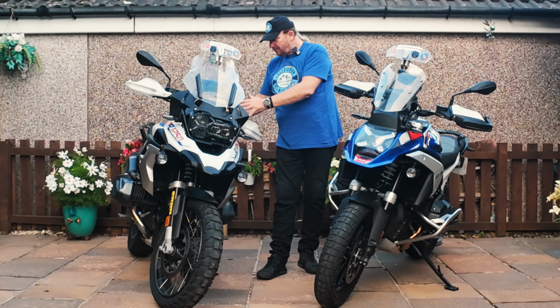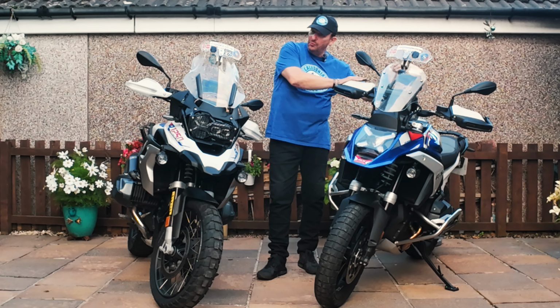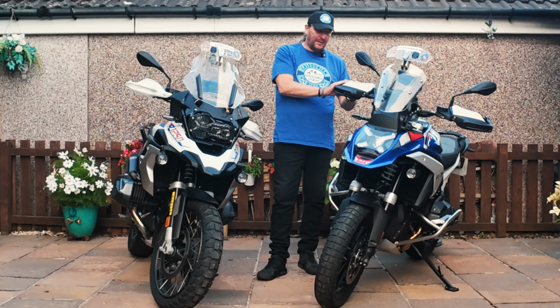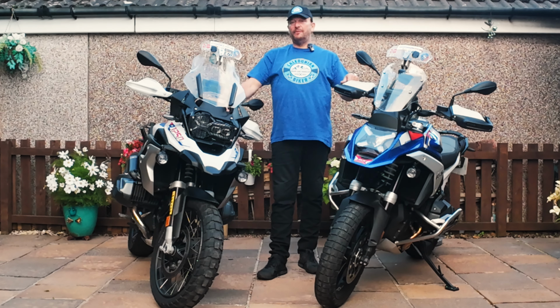With this bike here, we had an array of buttons. With this, we've got an array of buttons. They're slightly new buttons. But as far as I'm concerned, the buttons on this bike, once you get used to them, the same as we did with the 1250, they're as easy, if not easier, to work on the 1300 than it was in the 1250.